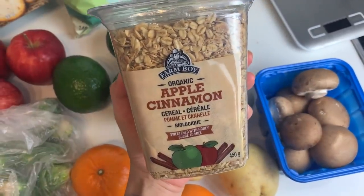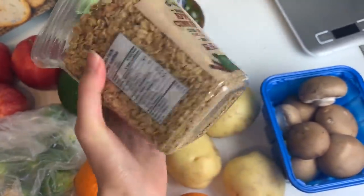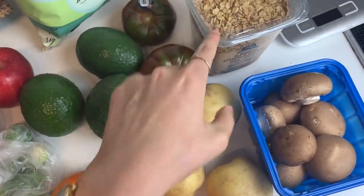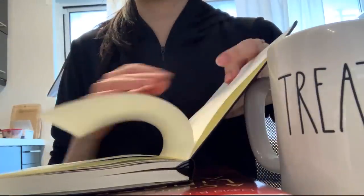And then I got this organic apple cinnamon cereal, which looks like granola to me. So I'm just gonna use it as granola. I've never seen cereal that's just like that. And then I just got some cute little mushrooms. I find mushrooms to be really adorable too.